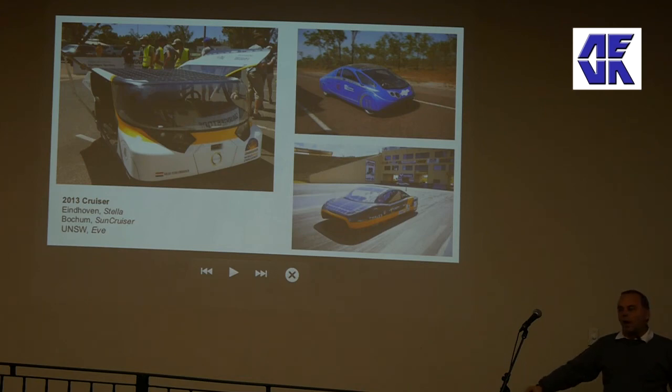But one of the problems with the cruisers last year doing 65 kilometres an hour was that the road trains are doing 100 kilometres an hour, and we insist that all cars are capable of doing 60 kilometres an hour at least. Otherwise, you're not going to make it to Adelaide within the time allowed. But just the difference in speed between a road train doing 100 and a solar car doing 60 is a bit frightening. So we really want the cars to be as compatible as possible with the rest of the traffic on the Stuart Highway. And our answer to, this is really hard, we're struggling to keep up to 60 kilometres an hour, is, well, build a better car.